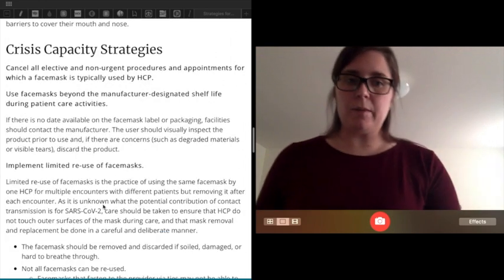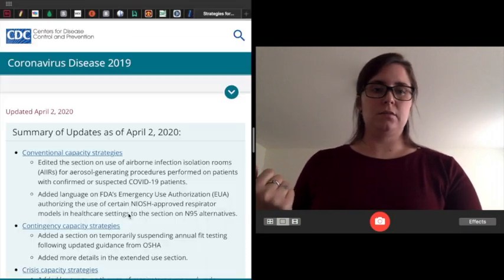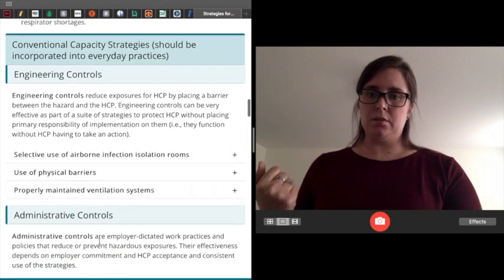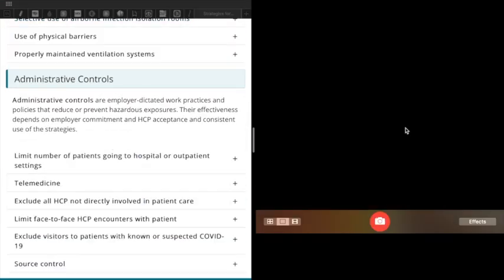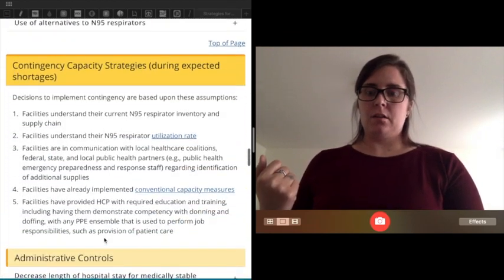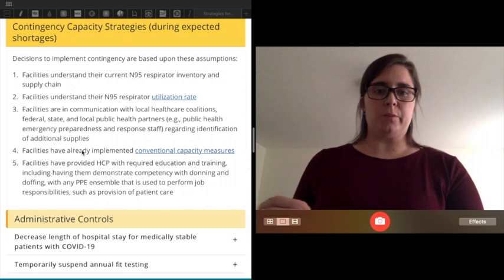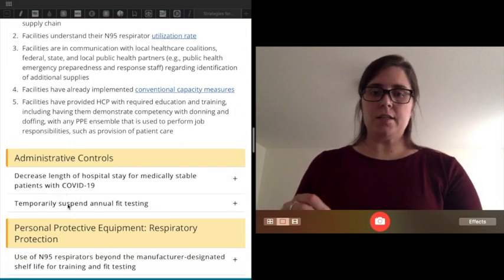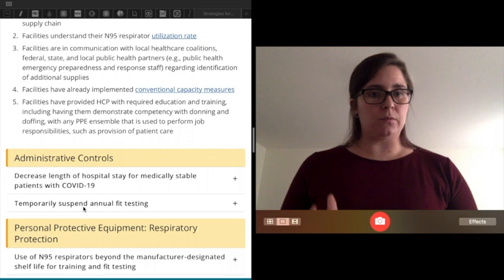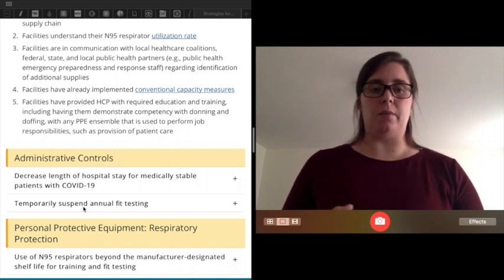Next, I'm going to talk a little bit about the respirators, the N95s. So this website is a little bit more in depth. Okay, so with the N95 respirators, there has been a temporary suspension of annual fit testing for those. Now, normally an office would have to have a written respiratory protection plan. You would have to have a medical questionnaire and possibly an exam done by a medical professional.